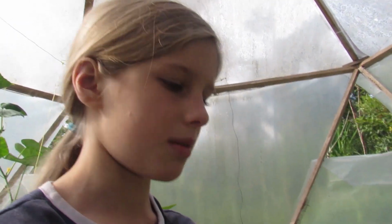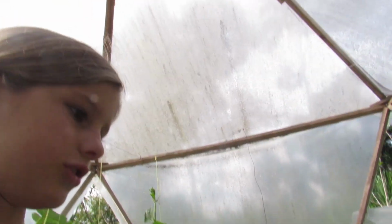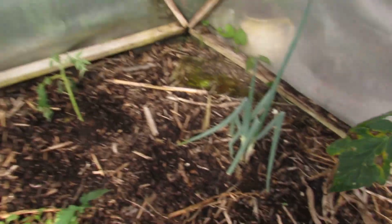Plus, we're making the other bigger greenhouse, and that's going to be full of cucumbers and tomatoes. Those are the things that grow really well in the greenhouse. Plus, you know, we have some onions, and this stuff is doing really well in here.